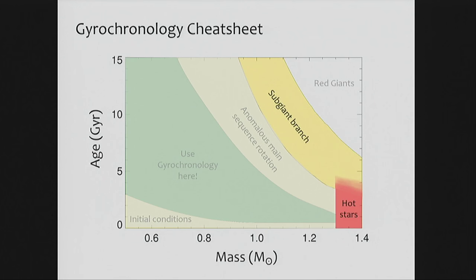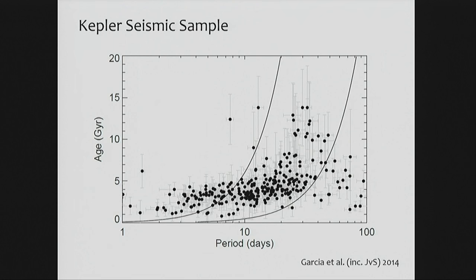So we can ask whether or not this theoretical picture that I've shown you bears out when we look at the asteroseismic targets. This is the Kepler asteroseismic sample shown in a different space. This is age versus period. And plotted on this diagram are two curves that represent literature gyrochronology relationships. Any given mass of star will have a curve that falls somewhere between these two lines. These are kind of limiting masses. So stars that are following the spin-down relationship like we think they should fall between these two. And here it doesn't necessarily look like you would have chosen those two curves to describe this distribution of points.